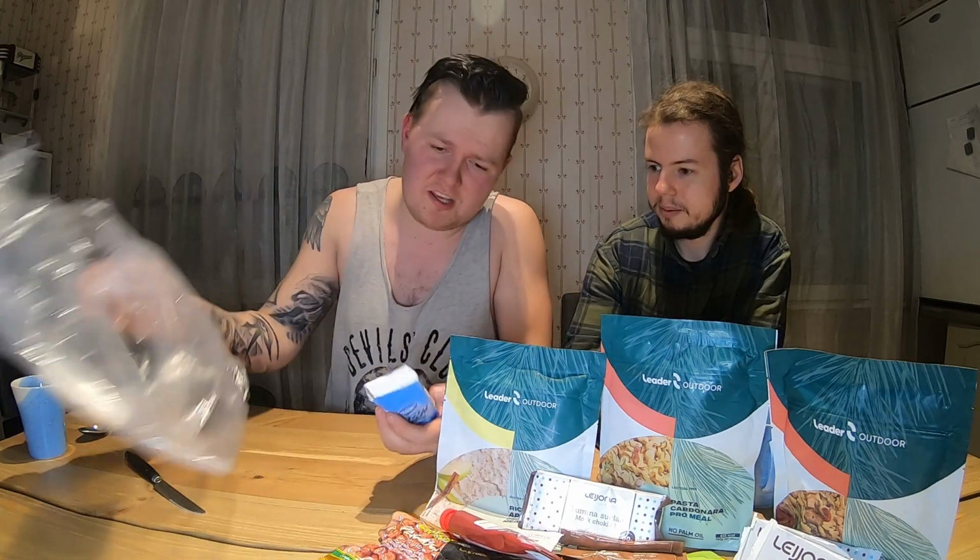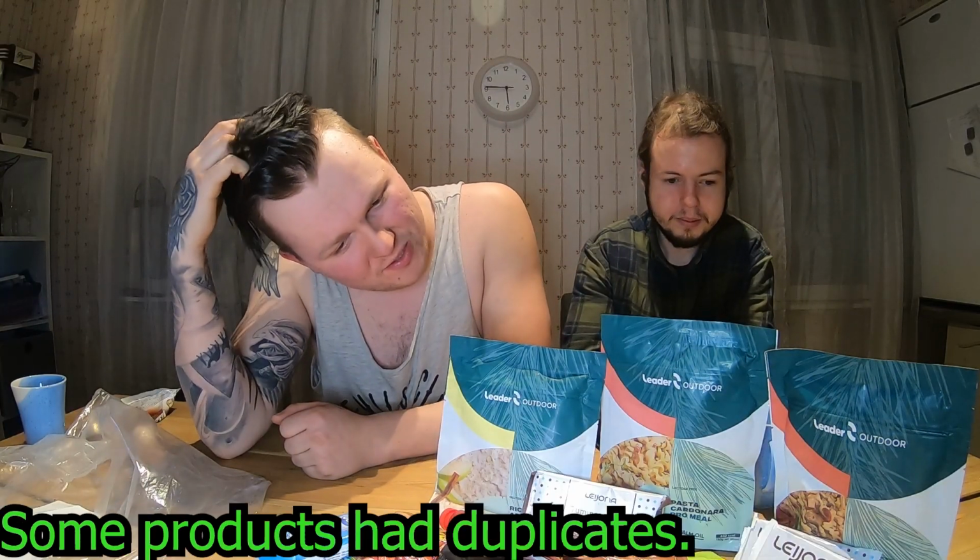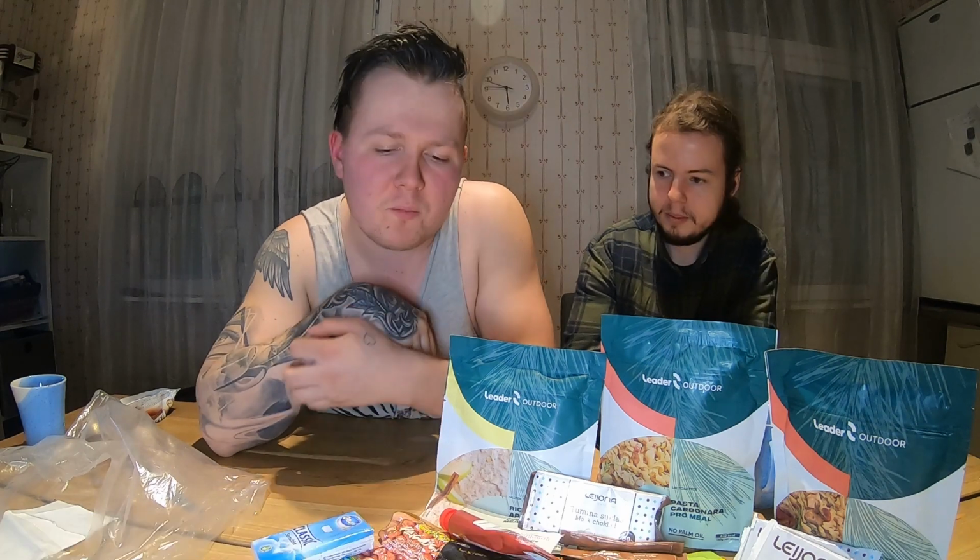And last but not least, hand wipes. This can be used for everything. You clean off your backside. So yeah, this is a basic Finnish meal ready to eat bag and now we are gonna try every one of these. I'm gonna go prepare it.